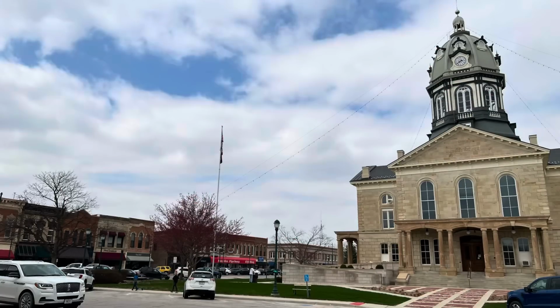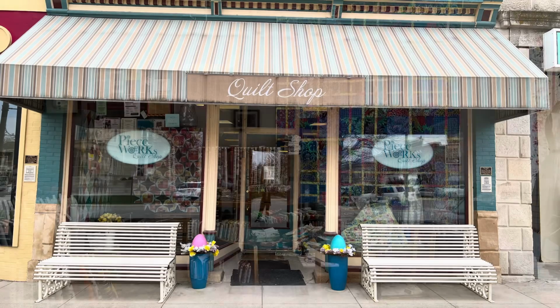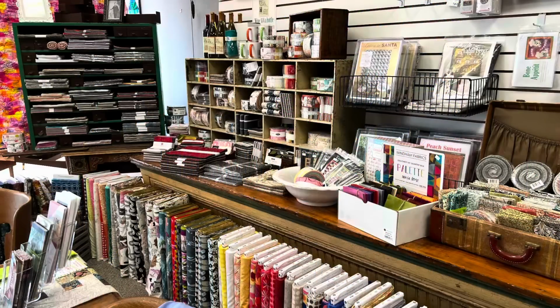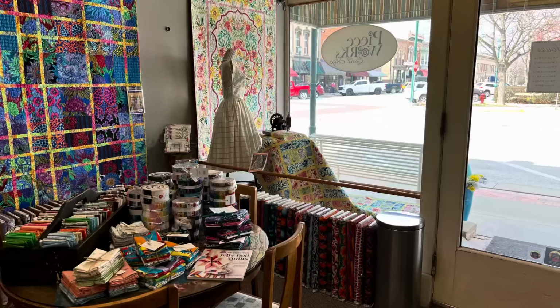Located just a few doors down from the Quilt Museum is a quilt shop called Piece Works. It is owned by Joyce Franklin, and I got to spend a little time talking to her. She was impressed that I actually got away from my quilt shop for a day, and I had a great time visiting her quilt shop. It was beautiful, lots of wonderful fabrics and products available for everybody. So don't forget to give this shop a visit when you're in Winterset.